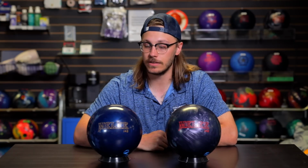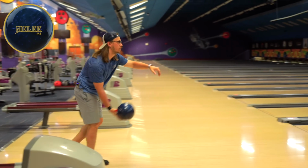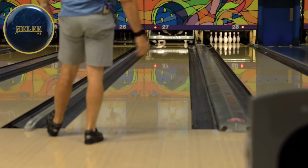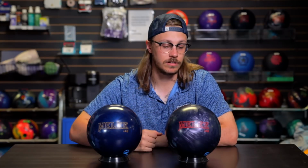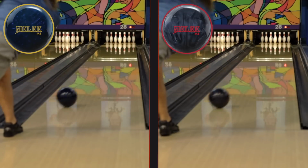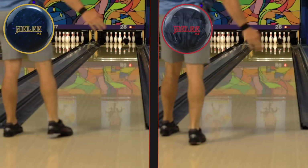Honestly, the Melees have been kind of a hit or miss for my game. I just found this ball was too clean for my game. Just got behind the head pin a little too much. Found myself really having to be perfect with it. But this one picked up in that right spot where I didn't really feel like I had to ace every shot. So just off the bat, big fan, and you can see on the video just the difference in where it picks up. This one picks up 5 or 6 feet sooner.